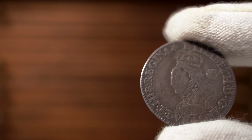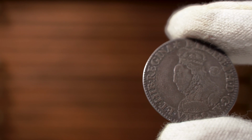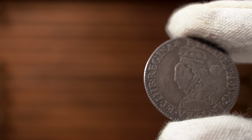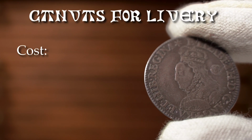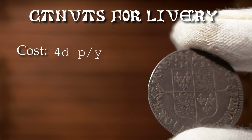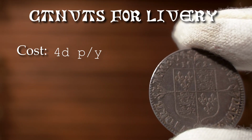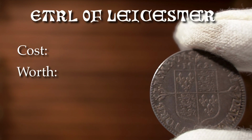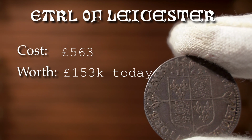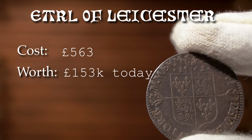Next, let's imagine some of your clothes had more holes than usual and you urgently needed some new clothes and shoes. But what would the cost of clothing be during the 1580s? Well, canvases for livery were 4 pence per yard, and for those who don't know, a livery was a special uniform worn by a servant or an official. Clothing for the Earl of Leicester cost £563 for 7 doublets and 2 cloaks.